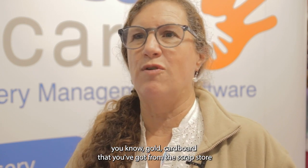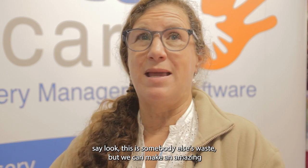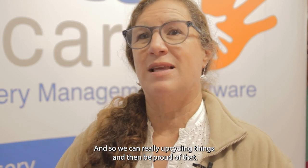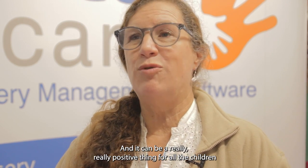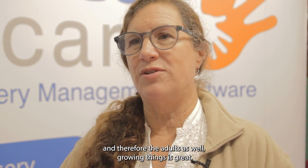So when you've got big strips of gold cardboard that you've got from the scrap store, say, look, this is somebody else's waste, but we can make an amazing castle or creation with this. What would you like to do? And so we can really upcycle things and then be proud of that. Be proud of being thrifty. And it can be a really, really positive thing for all the children and therefore the adults as well.